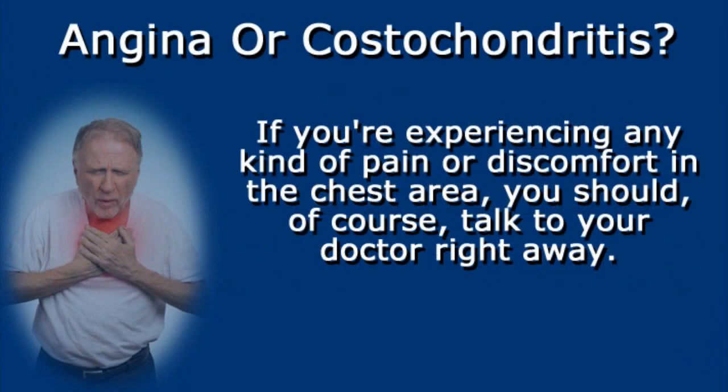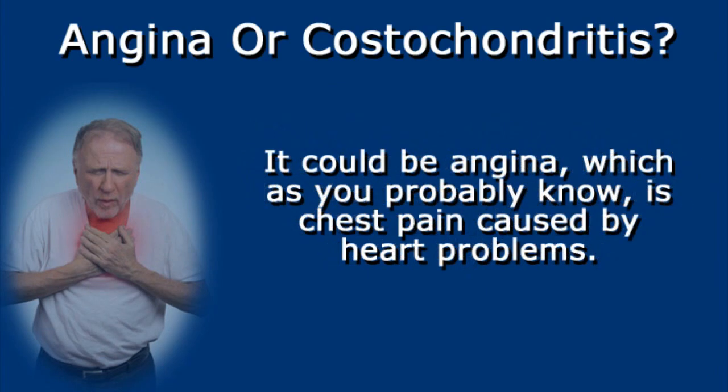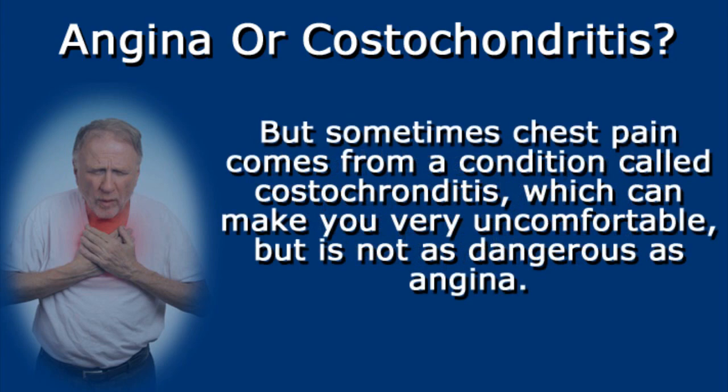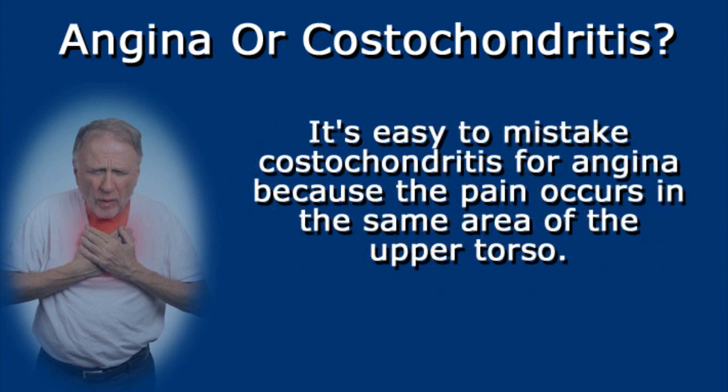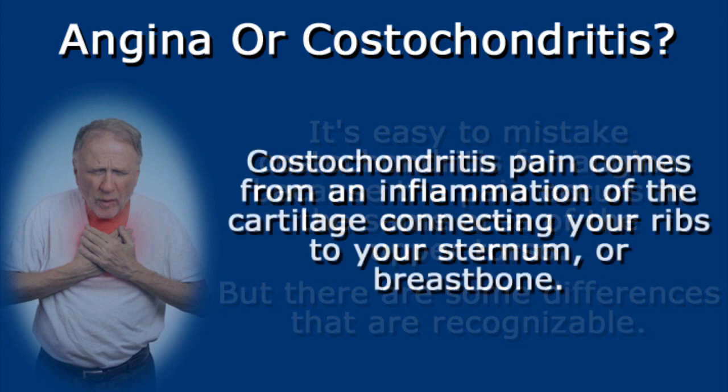If you're experiencing any kind of pain or discomfort in the chest area, you should, of course, talk to your doctor right away. It could be angina, which, as you probably know, is chest pain caused by heart problems. But sometimes chest pain comes from a condition called costochondritis, which can make you very uncomfortable, but is not as dangerous as angina. It's easy to mistake costochondritis for angina because the pain occurs in the same area of the upper torso, but there are some differences that are recognizable.